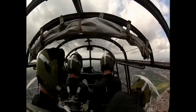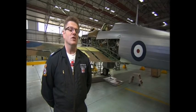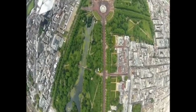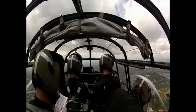10 seconds. I actually had the opportunity to be in the Lancaster as you fly down the Mall and over the top of Buckingham Palace. Something that will stay with you for life. Top the Victoria Memorial, now.